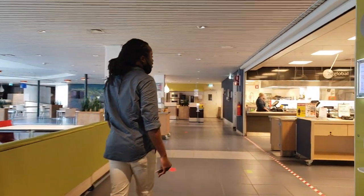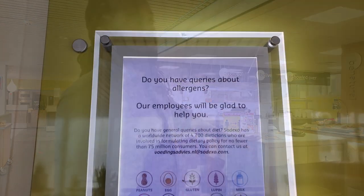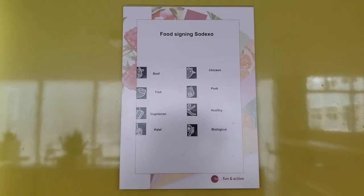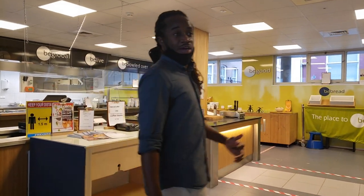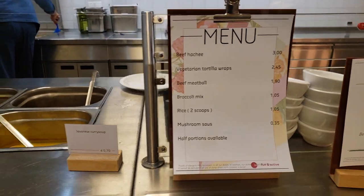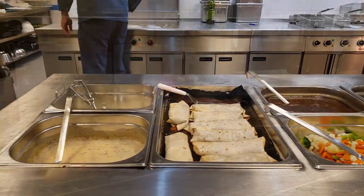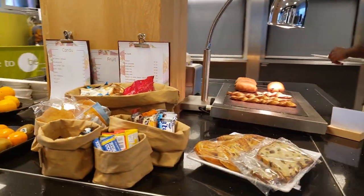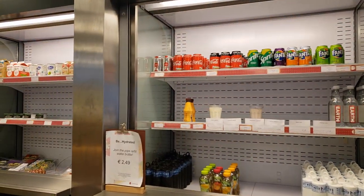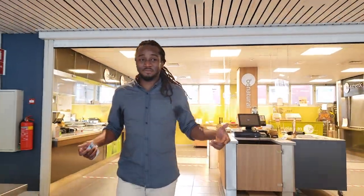Alright, so enter the cafeteria. Now the cafeteria is really inclusive. You will find food options for all diets. The cafeteria is open all day, from morning until lunch. And just choose any of the beautiful options that you see around. So it's time to eat.